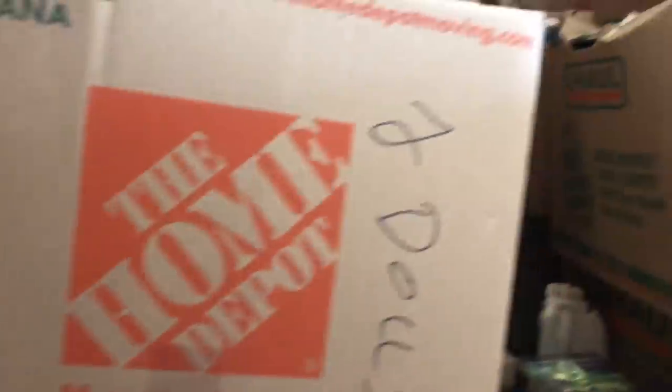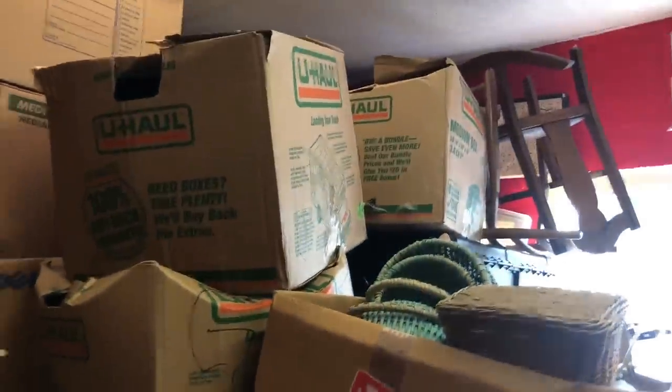So, as you can see, boxes of everything. We just brought it in, so we'll process the stuff. This room will be completely empty again, hopefully in a couple of days. All the stuff will be on the show floor. We're just pricing these. And I know this is a little bit dark, and I apologize, but it's super stormy. There's no light back here.